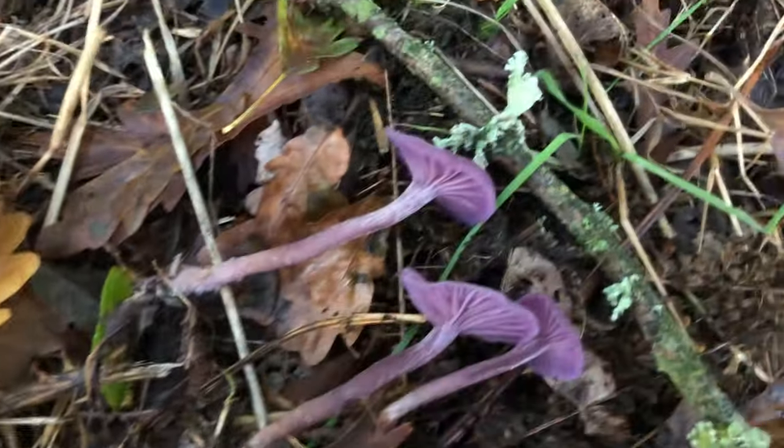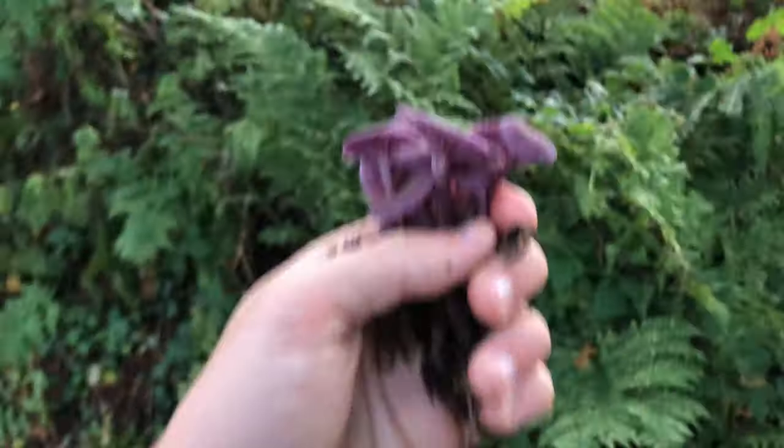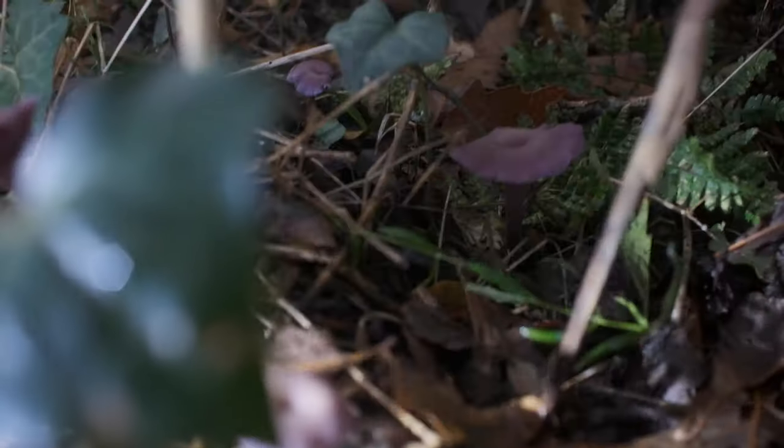But the thing is with these, they grow in vast quantities. So if you find one of these, start rummaging around on the forest floor, because the likelihood is there'll be hundreds of them, probably hiding within the bracken, popping out from the leaf litter. So get down low and look across. I find sometimes if the forest is dark, a torch can really illuminate the bright, vivid purple of these, because they are quite good at camouflaging themselves for a bright purple mushroom.